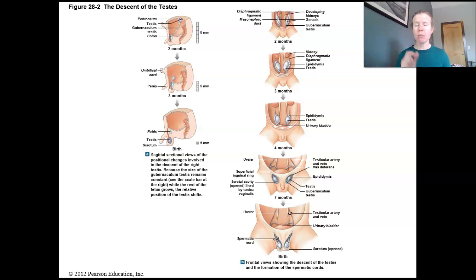And so in males, then, how do I want to say this? The surrounding tissue maybe is a little bit weaker. There is an actual opening in females too, but since we don't have testes, they don't move through there, right? It doesn't get enlarged the same way. And so males are more at risk of an inguinal hernia.